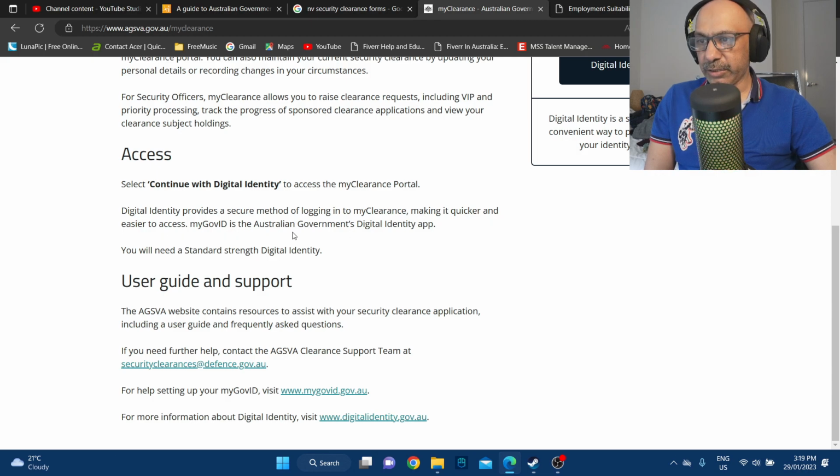MyGov ID is the Australian Government Digital Identity app. So you can download this app on your iPhone or Android phones. Then you will be able to access your portal for your security clearance. You will need a standard strength digital identity.